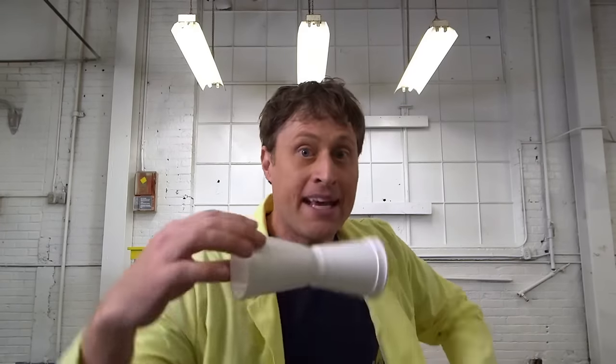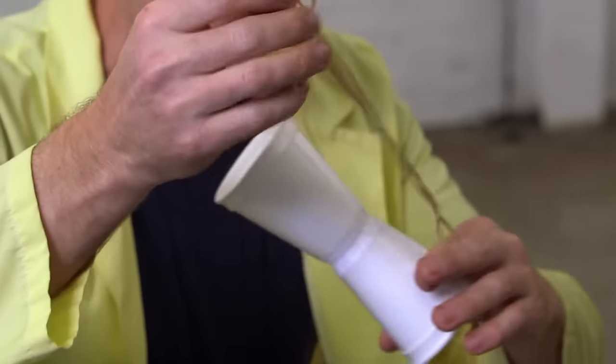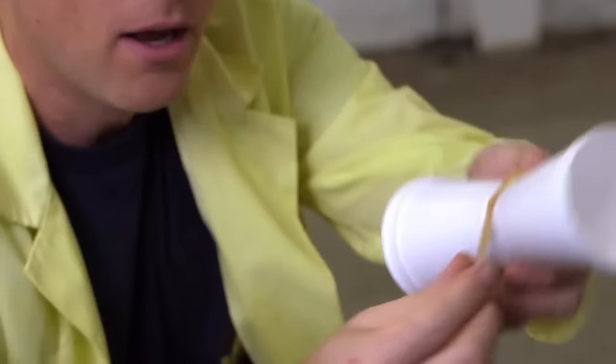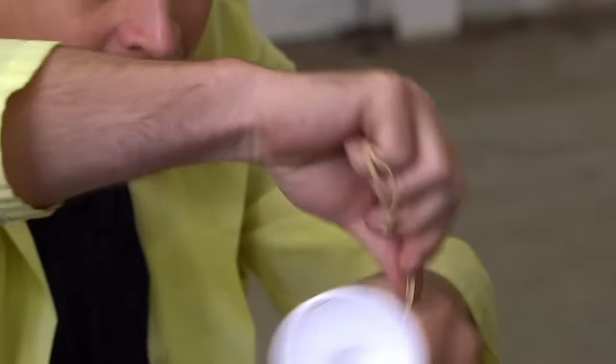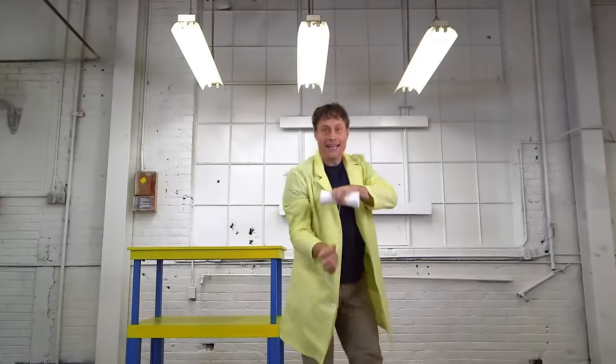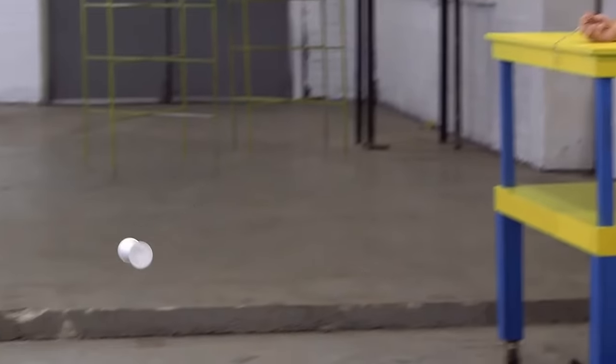It's super easy. Get two styrofoam cups and tape them together at the bottoms using science tape. Then get some elastic bands and make a long one by tying them together. Take your elastic and wrap it around the cup like this. Then hold the elastic on the bottom, remember, like that. And then let them go. They fly up and out.